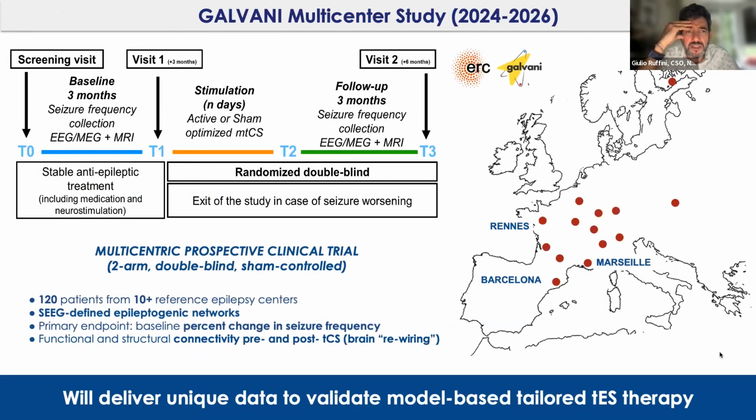So within this particular project, which is actually partly funded by the European Research Council, the Galvani project, the goal is to have a multi-center study, which will start in a couple of years, roughly. And it will be a multi-center study with 120 patients from 10 reference epilepsy centers in Europe. We will, as I mentioned, use EEG and SEEG data to specify the networks and the brain models for each patient. And similarly to the previous ones, the primary endpoint will be the percentage change in seizure frequency.